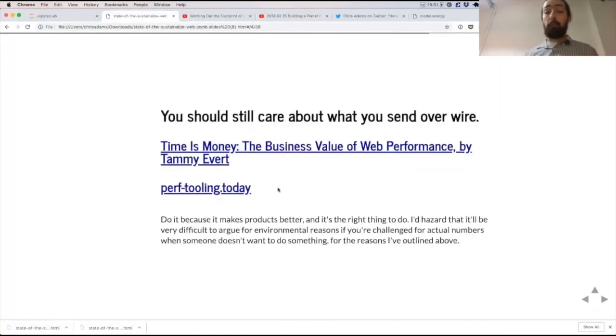That's not to say we shouldn't care about this. There's stuff you can do. This book I found fantastic for talking about how to actually talk about web performance to people, because you're basically building websites because people like them and because it's the right way to do it, rather than because you think you're going to be saving the planet. And I really think that if you do try to make this planet-saving argument, you will be laughed out of the room. So please don't do that, because there are definitely places where we do need to actually be using our influence, all right? There's another website called Perf Tooling Today, which is probably the single best resource I can find about this, all right? So that's kind of it.